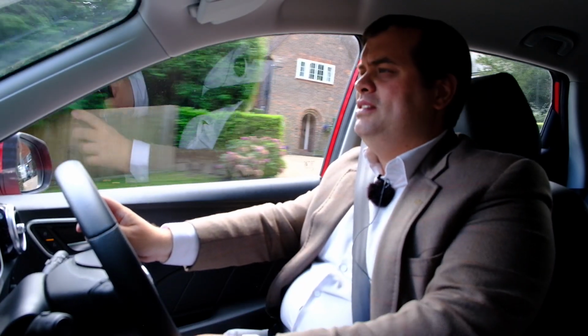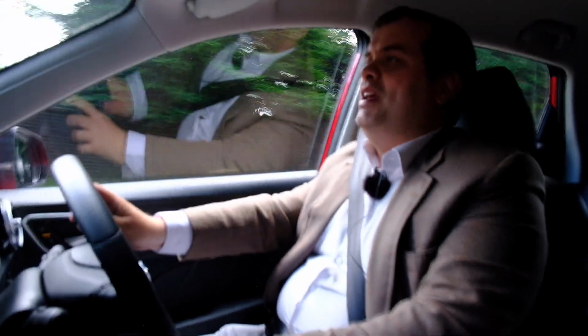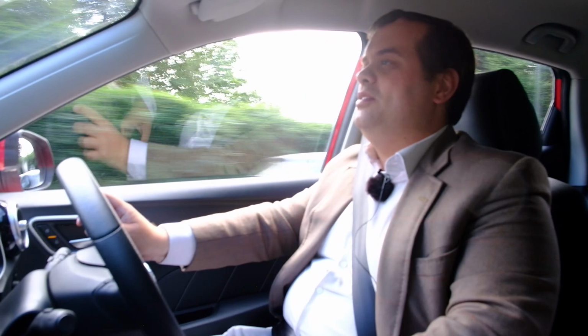In terms of comfort, the seats are very, very comfortable in this car. The driving position is very good. We'll talk a bit more about that later. And also, there's just a feeling when you're driving around in this car that you are somebody who is a person of exquisite taste.